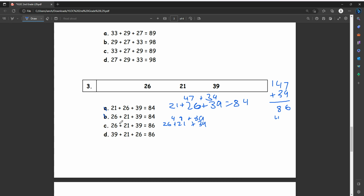Let's do D because this does work, but we need to find the easiest way possible. So let's look at D. 9 plus 1 here is 10. And then 3 plus 2 equals 5, and then make it 10, so it's 50. 50 plus 10 equals 60 plus 26. We could do this in our head. 6 plus 2 equals 8, and then just add the 6, which equals 86. And this one's the easiest way to do it. So our answer would be D.